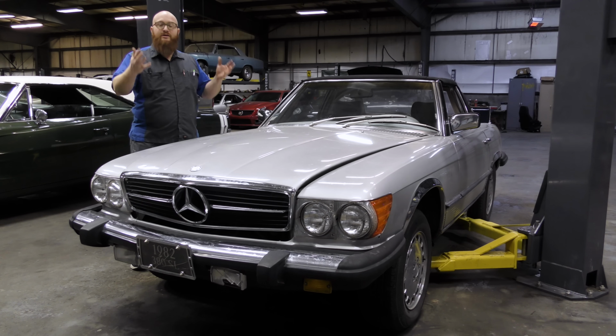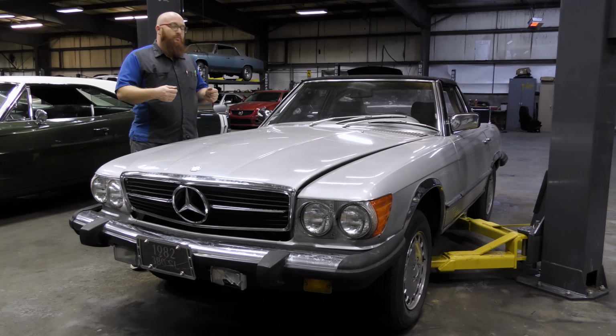We did get it running. It's not overheating anymore. The engine's not damaged. It will run and drive now. It runs okay, but it still idles a little rough. And the reason for that is the injectors are clogged. They're old with the old fuel.